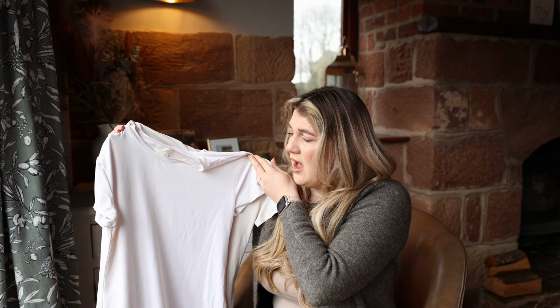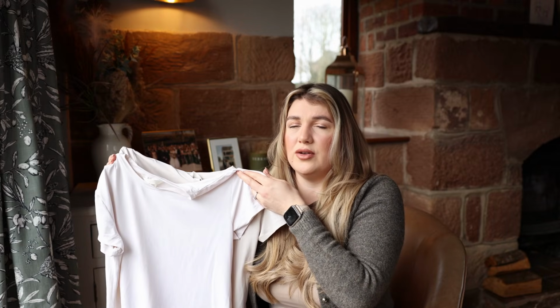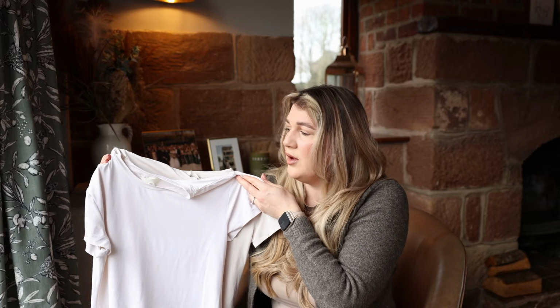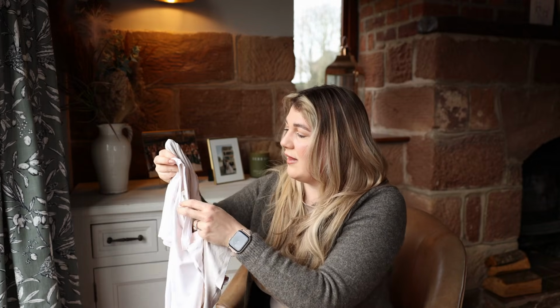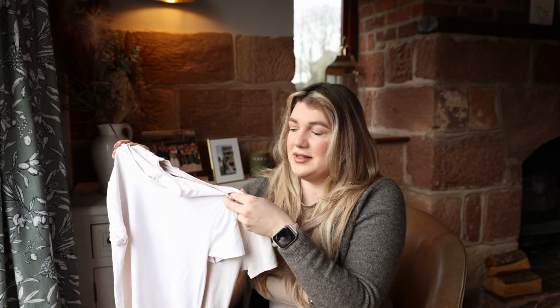I don't think they're going to last well. Like, as a basic, I don't think they're a good investment piece. They aren't expensive, and you can tell that they've been washed once and they're already starting to bobble a bit at the back, which isn't great, but that's not something you're going to see if you have something over the top of it, like a cardigan, which is typically how I will wear these.